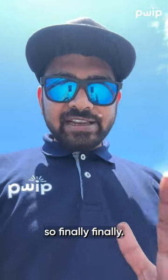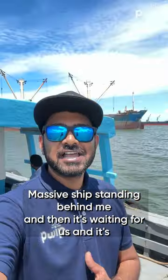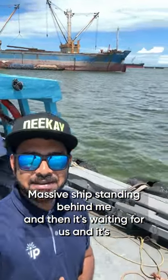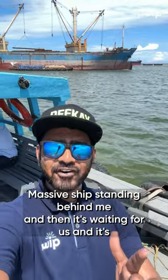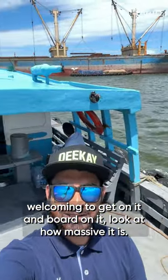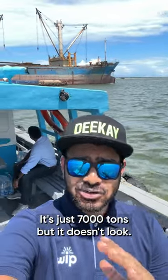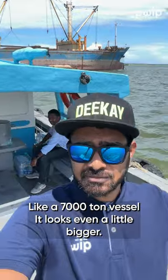So finally we are here, and you're going to see the massive ship standing just behind me, just waiting for us, welcoming us to board it. Just look at how massive it is. It's just 7,000 tons, but it doesn't look like a 7,000 ton vessel. It looks even bigger and bigger.